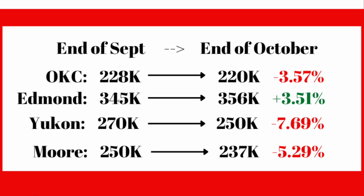We're looking at a negative 3.57% drop for Oklahoma City. The exact opposite, plus 3.51% increase for Edmond median home values. Yukon plummeted down minus 7.69% home value on the median, where Moore was negative 5.29.